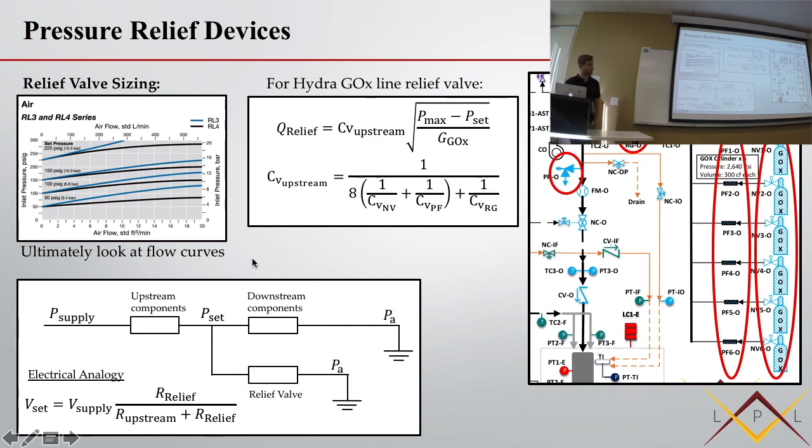Whilst remaining at this set pressure, you don't want the pressure in the line to be above the set pressure. So if you use an electrical analogy, the voltage at this point is the supply voltage or pressure weighted by the resistances of this circuit and this circuit. It kind of just boils down to the fact that the lower the set pressure, the bigger the flow the relief valve has to be able to take, which is to say that the lower the relief valve resistance has to be. So if you lower that, you're going to have to lower the relief valve resistance to get the required flow.